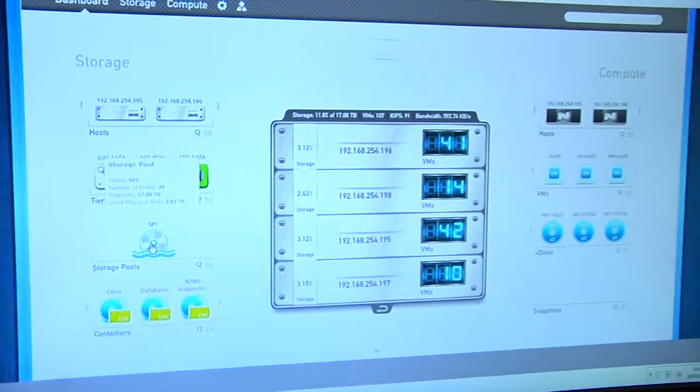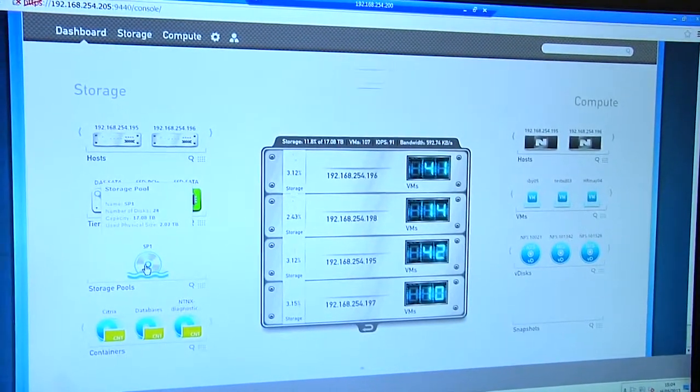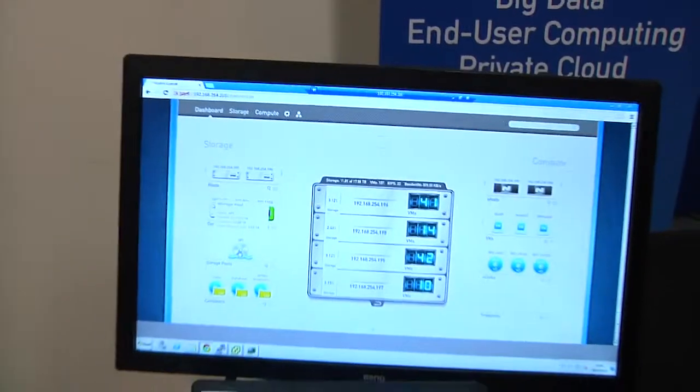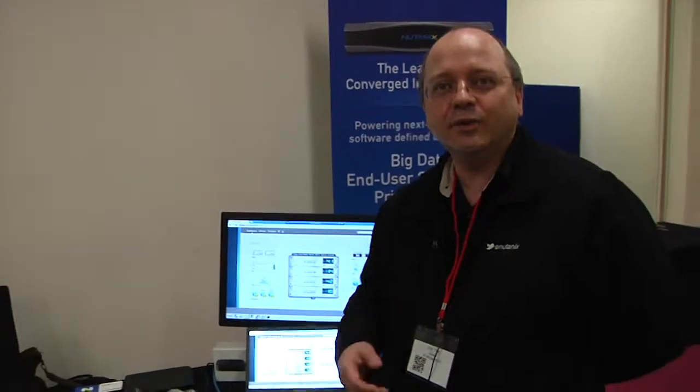And all that local storage is presented as a single global storage pool to all the virtual machines within the cluster. So you get all the benefits of localized storage, but you still get all the advantages of storage area networking, so you can still use things like vMotion and DRS and all those great things, because all the ESX servers just think they're connected to a SAN.